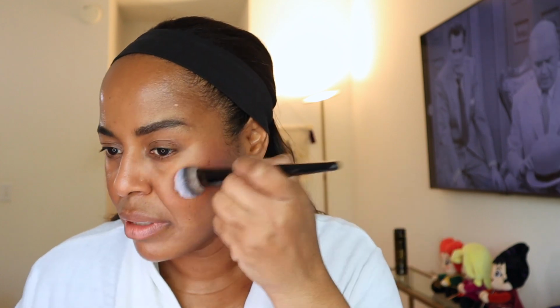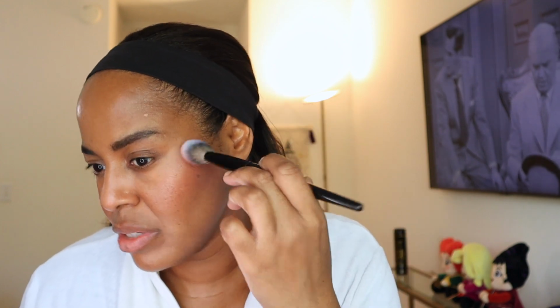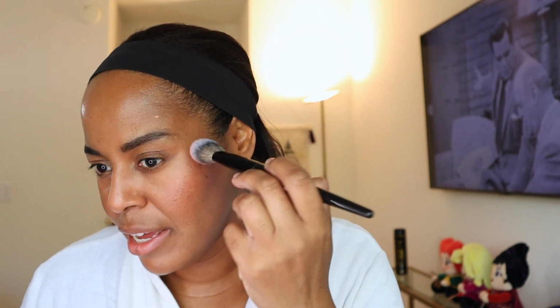Can't get enough of these. In brush 99, go on top, got a nice amount there, and press and pat it in. Now, see how I have that bronzer underneath, so it's already helping this color. And again, it's by skin tone as well. If you are deeper, it's really going to help those type of blush shades pop on you. I take these swatches off my hand, move on to highlighter.